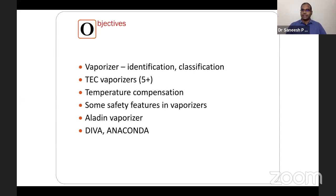So our objective of today's discussion is that we'll be discussing some exam-oriented points on how to identify the vaporizers. For that, we need to revise the classification of vaporizers. Individual vaporizers, we'll discuss from Tec 5 onwards. We'll discuss the physical principles behind temperature compensation methods, some safety features in vaporizers like interlocking methods, and we'll touch upon the Aladdin vaporizer, direct injection of vapor anesthetic, DIVA and Anaconda.